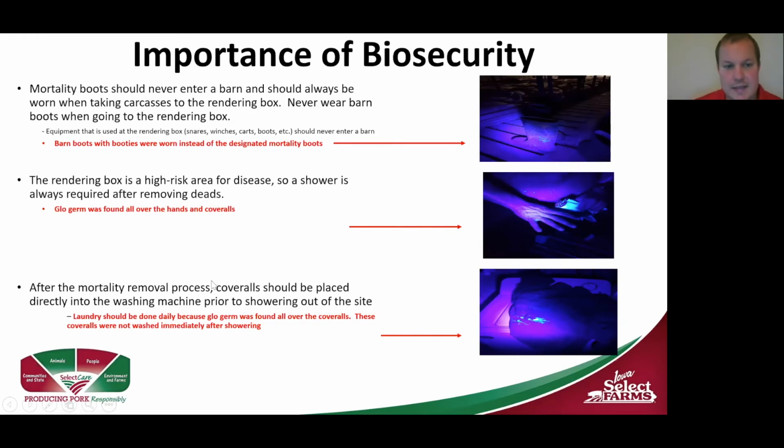And finally, after the mortality removal process, coveralls should be placed directly into the washing machine prior to showering out of the site. These coveralls were not placed in the washing machine and were not washed. They were left out, and we were able to observe glow germ on the coveralls. These could potentially be used the next day, which can potentially introduce diseases into your herd. So that's why it's imperative to wash coveralls after choring.